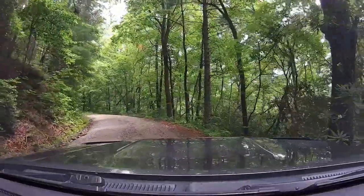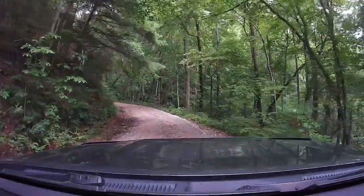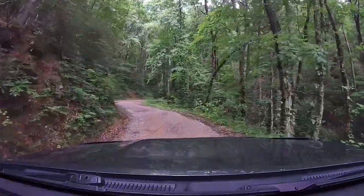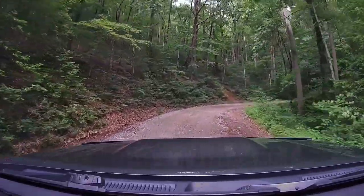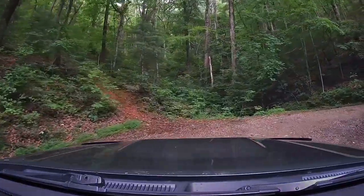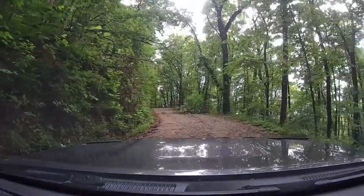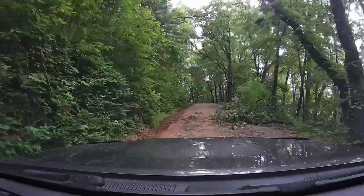And they all confirmed that, yes, the gate was still in place, so we really couldn't go from one end of the mountain to the next. So enjoy the video. I wanted this to be more of a scenic drive type video, trying to give you a sense of what the road is like. You will see after a while that the road gets a little more bumpy.